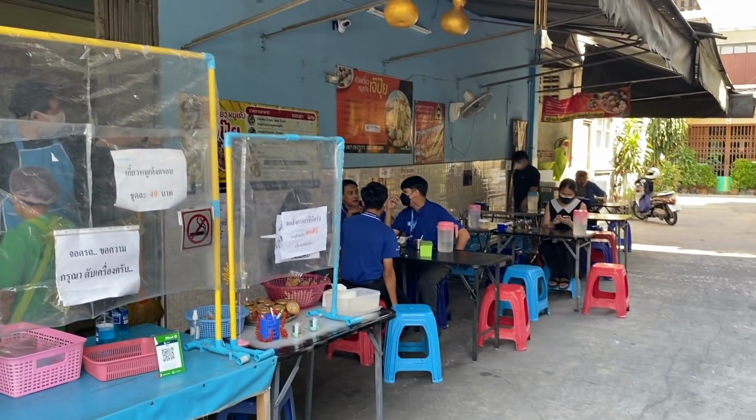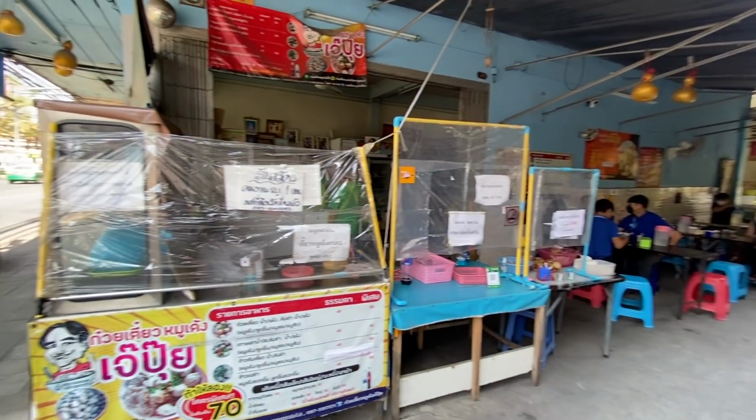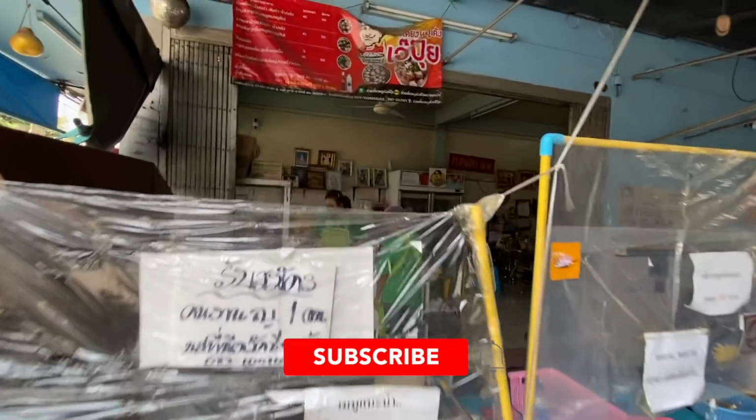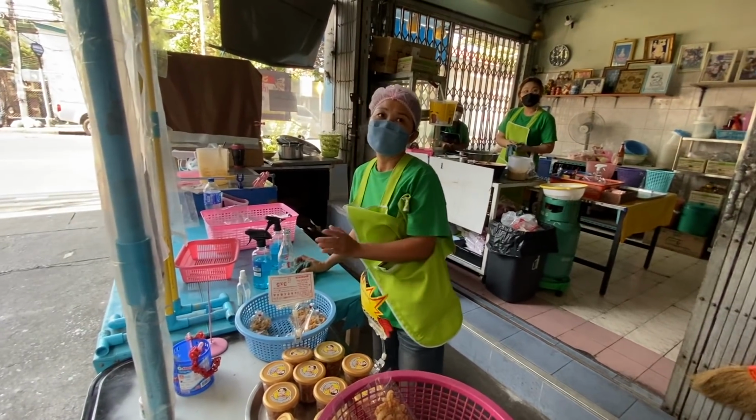All right, the locals obviously know the crack. It's just situated down this tiny little back alley. Love to show you the actual shop, but I'm not sure they're going to let me. Kway Teow Tom Yum.